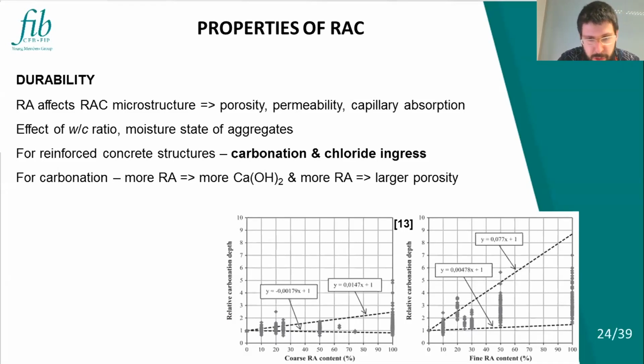Okay, so for the coarse aggregates, looking at 100%, these dashed lines are like the upper and lower confidence limits. So let's say lower and upper characteristic values of 5 and 95%. If you draw a mean line, probably it will be at around 1.5 for 100% coarse aggregates. For fine aggregates, I mean, it looks huge, of course, but also look at the scatter for 100%. And just to comfort people, it's not very likely that some concrete producer, and João will attest to this, is going to use just 100% of fine recycled aggregates.